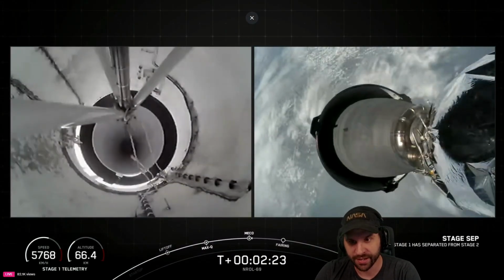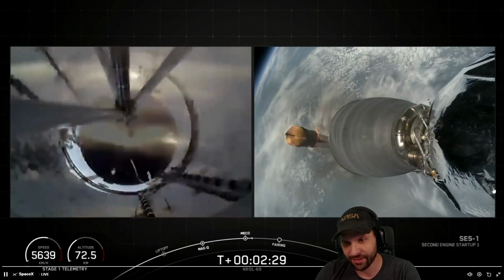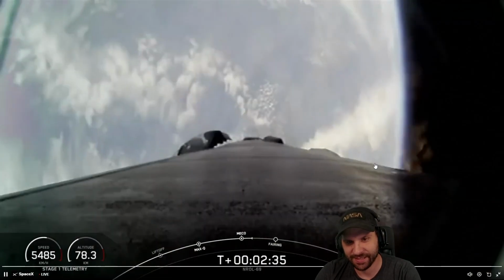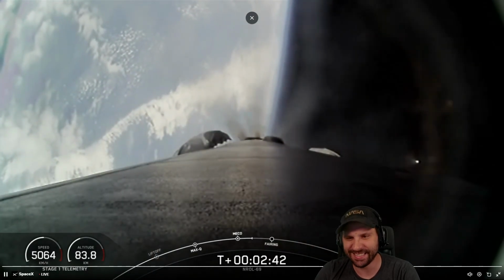Ready? Separation. First stage. Whoop, there it goes. And boost back ignition. Stage 1 boost back startup. See? Oh! And the first stage is going to turn around. There's the second stage. Oh, that's sick. So cool. Stage separation, SES1, and the boost back burn.